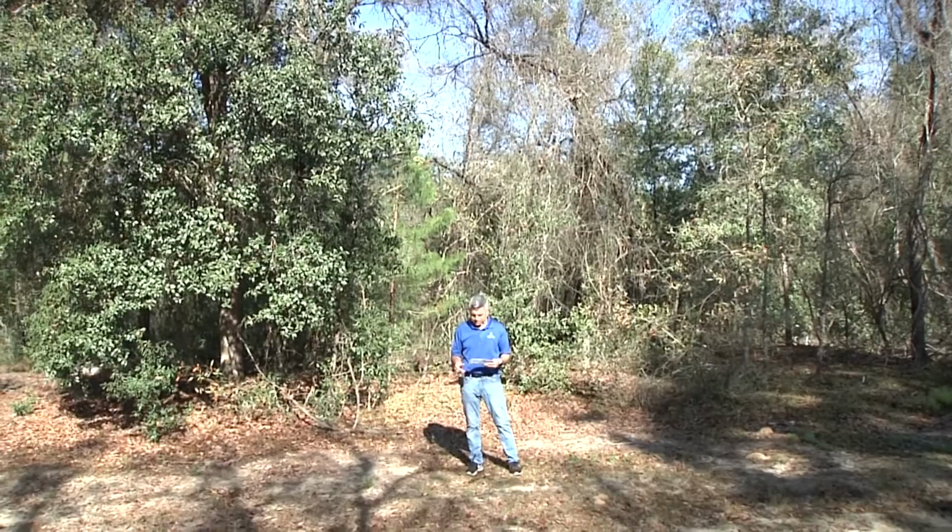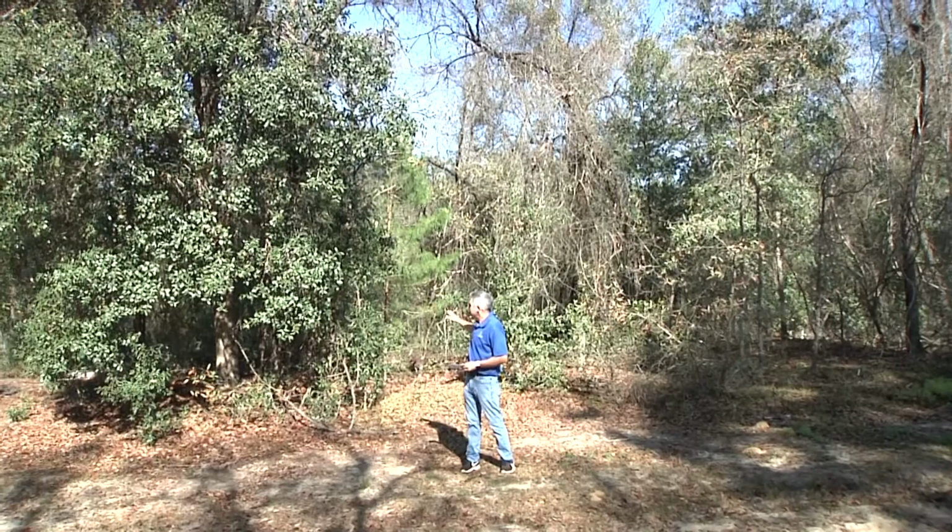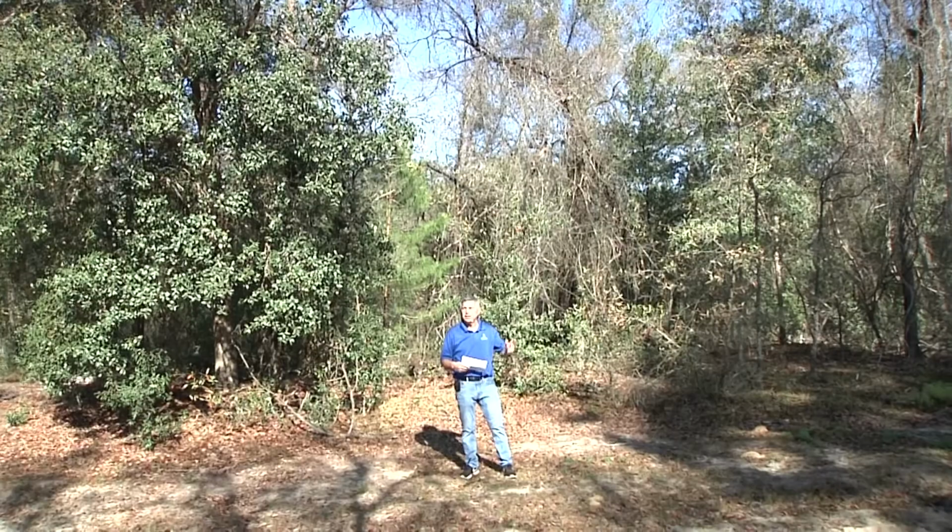But again, you can see beautiful land. Wouldn't take much to get this cleaned up. It has a slight grade, but it's definitely absolutely a beautiful property. You got power up overhead. You got a neighbor off to the corner there. You got a nice well-maintained dirt road here.